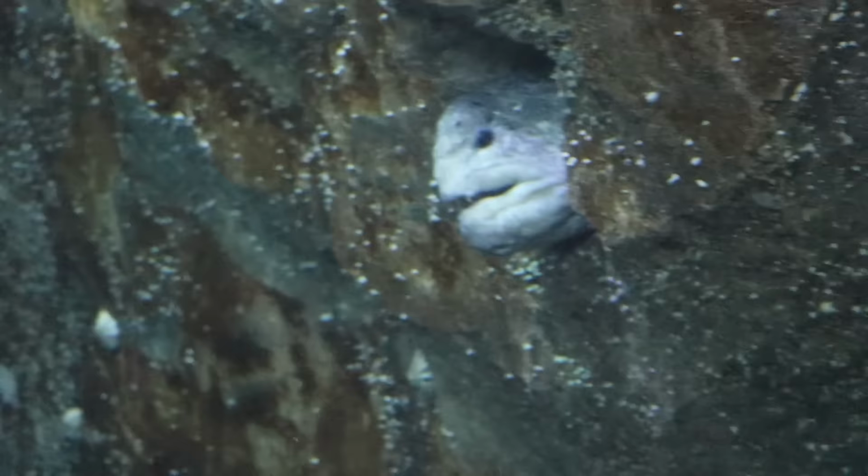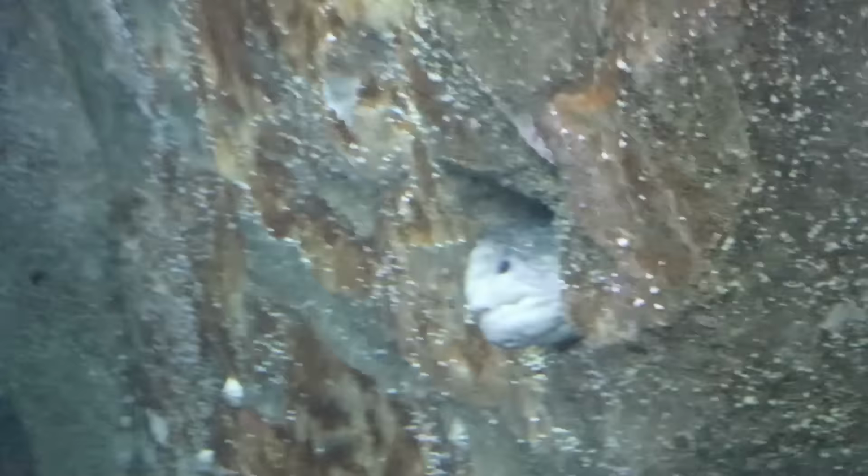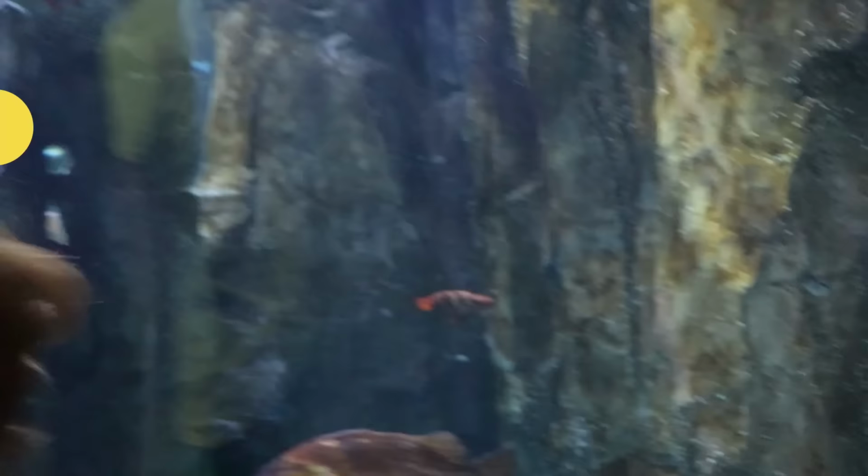Do you see that head poking out of the rocks down there? That's called a wolf eel. Oh boy, they like to dive down deep and hide. There's another one over here. They hide in the rocks so that when their food swims by, they can jump out and grab it really quick.